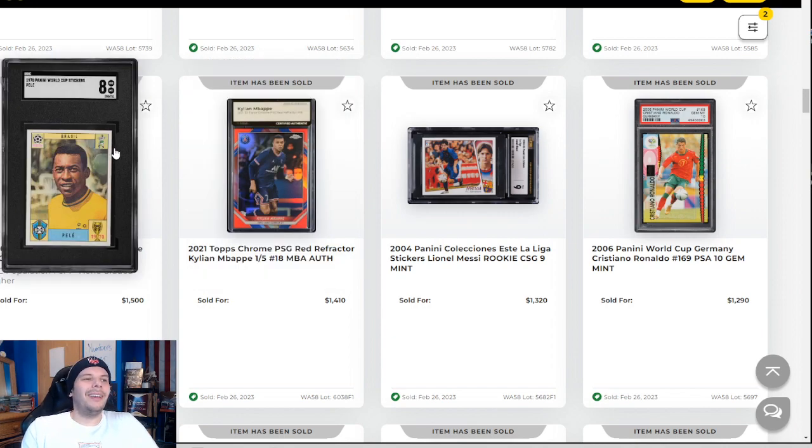Next to that, we have a PSA 8 Pele sticker from the 1970 World Cup. The 1970 World Cup sticker set, in my opinion, is probably one of the most iconic, most collectible sets that soccer has to offer. So many stars in that, first Panini World Cup. But like many other earlier sets, there's a ton of different variations for the back. So really that's how you distinguish yourself. A high grade is great, but typically you're going to want as high of a grade as you can get of the more rare releases of these stickers.